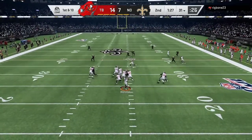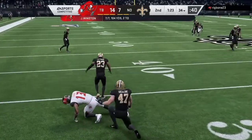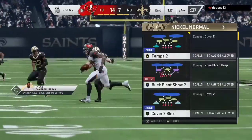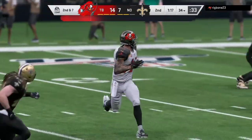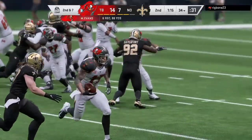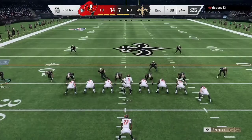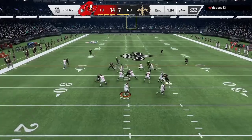Following the interception, Winston. Evans has it left side. The completion good for 3, and it's 2nd down. The goal for any offense versus his own defense, find the holes where guys are available and put the ball on the receiver before any defender can step up and fill it. They did it well there.